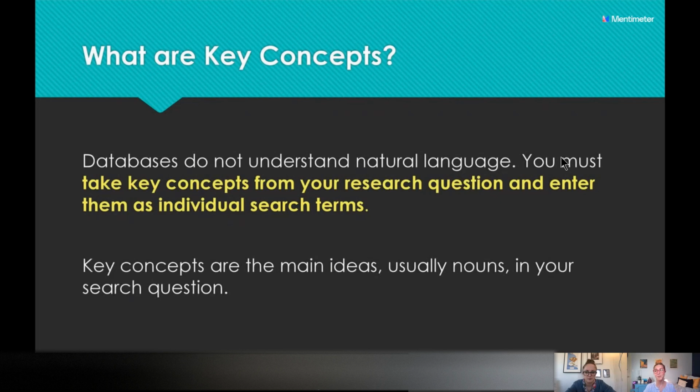We might be a little spoiled with Google. Databases aren't all like Google. Google can understand a full question when you type it in, but many of the databases that we use in academic research don't function exactly that way. Databases are very literal and they'll look for exactly what you type in. So you need to really identify individual search terms in your search string. And that's what we'll be discussing today.